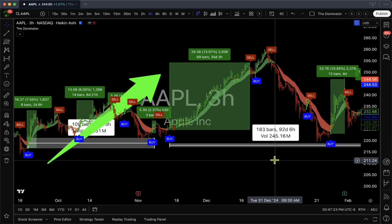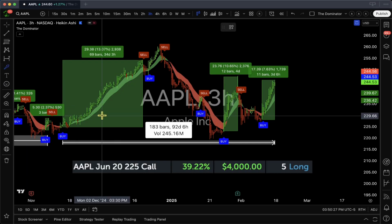This is swing trading. This is the secret that is kept from everybody. It's a 3-hour time frame. Check it out. And same thing for Apple, guys.